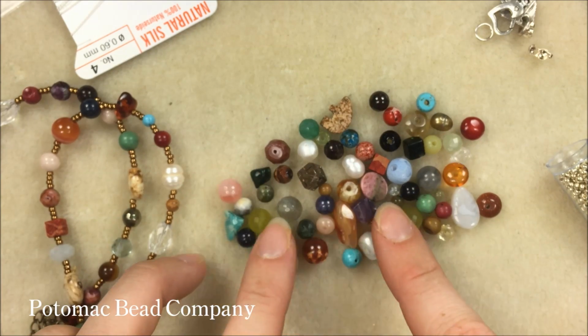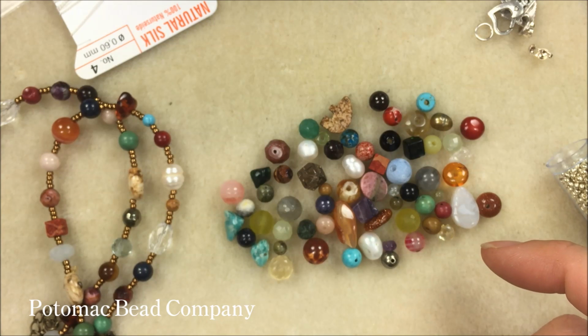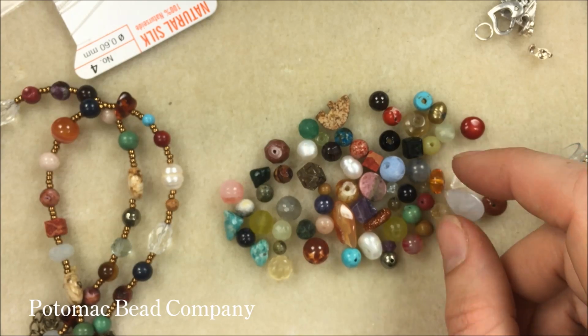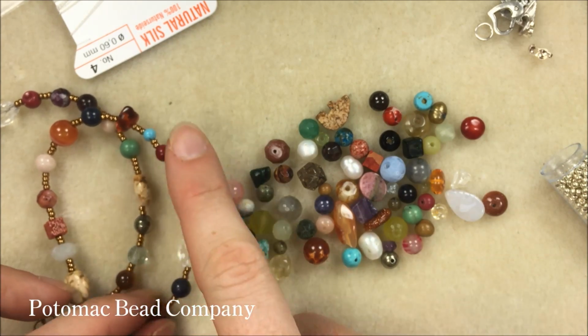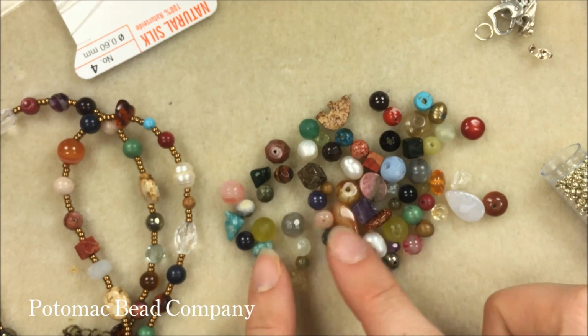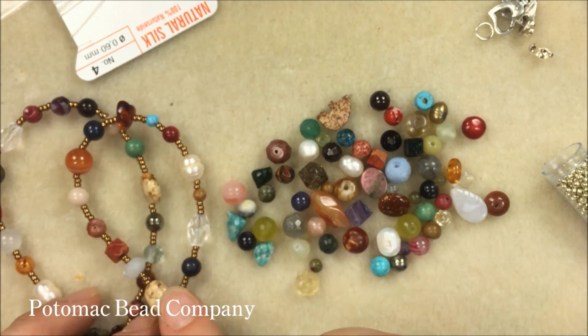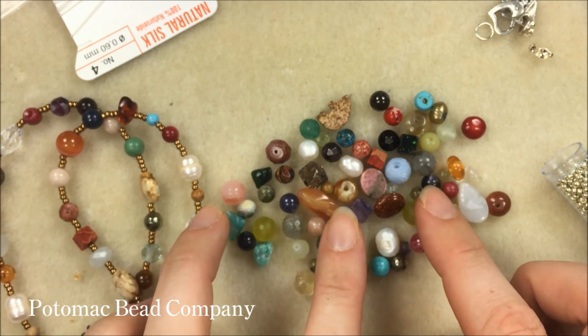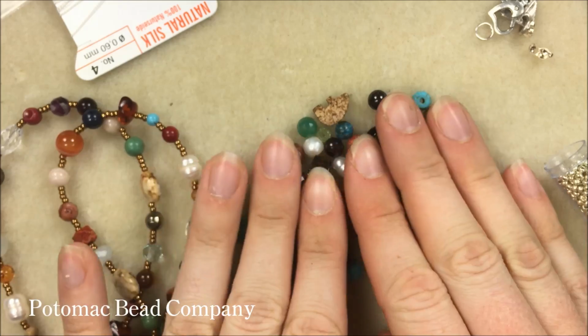We have a lot of mixed gemstone strands, so you can get those in faceted rounds, you can get those in rondelle shapes, and you can get them in 4, 6, 8 millimeter. That will give you a lot to play around with to get different shapes and designs. So I don't have just all round beads. I have a collection of different shapes, smooth versus rough versus matte and faceted. So I've done that here.